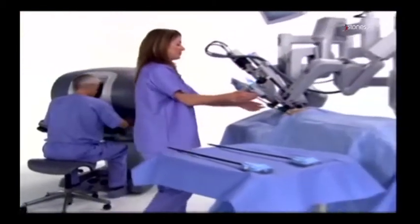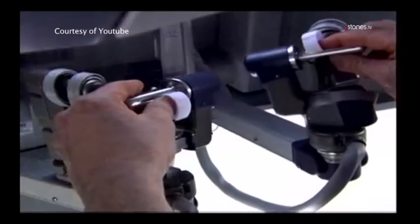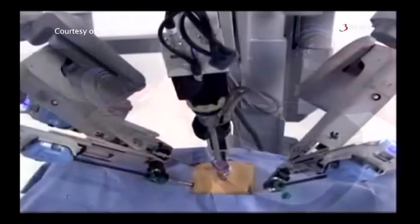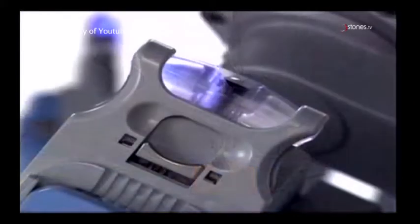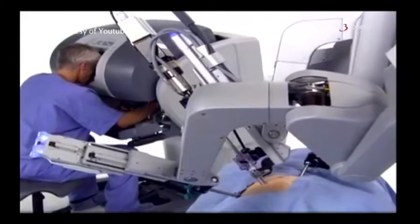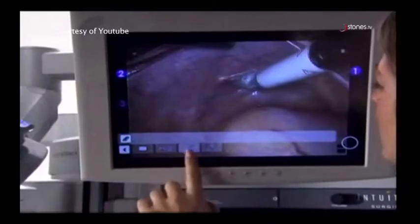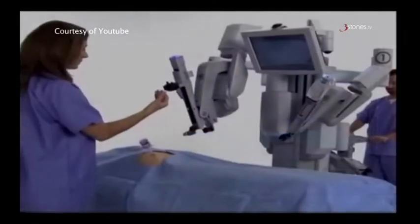The future of surgery includes enhanced visualization, superior instrument dexterity, and operative efficiency in a tightly integrated system. The Da Vinci S surgical system moves surgery forward with a new level of technical capability that enables minimally invasive surgery in complex procedures as never before.